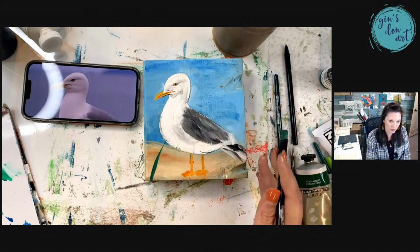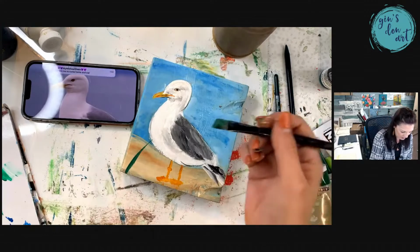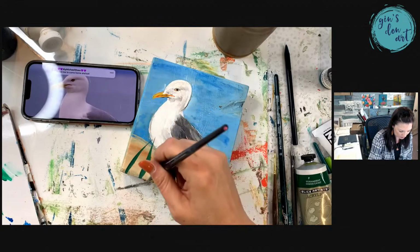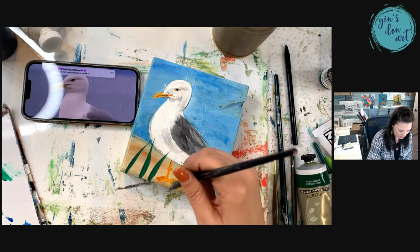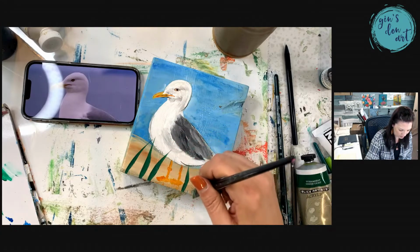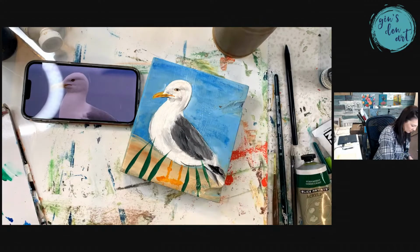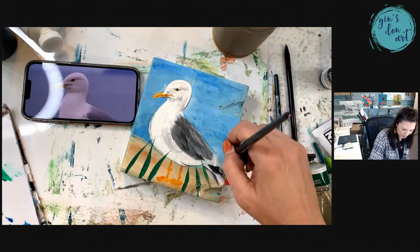I'm going to go from the bottom and I'm going to swoosh up. Okay, so let me show you what I'm doing. I'm making some little weeds. I'm pushing down and then I'm swooshing up. Pushing down, swooshing up. I'm going to do that for a few. Let's make some come up here.